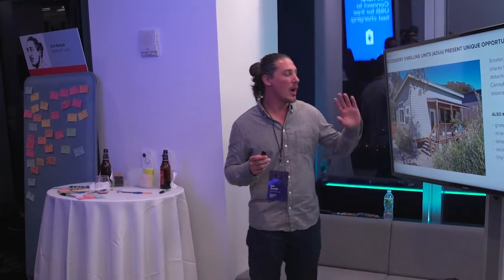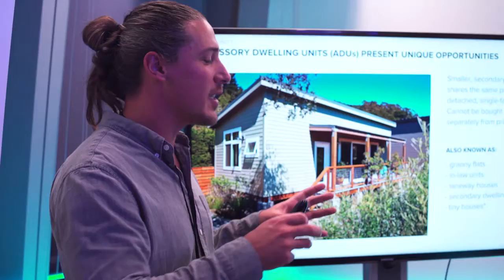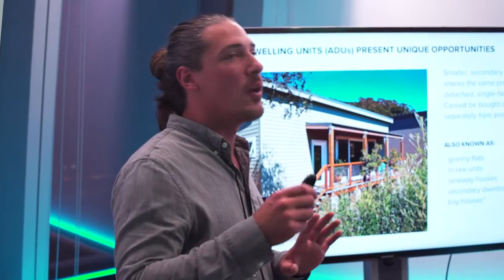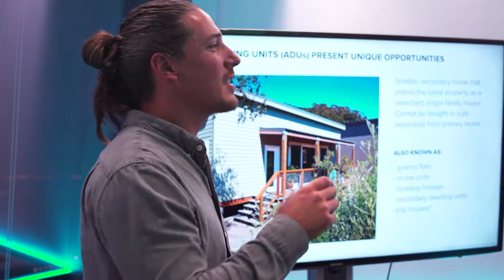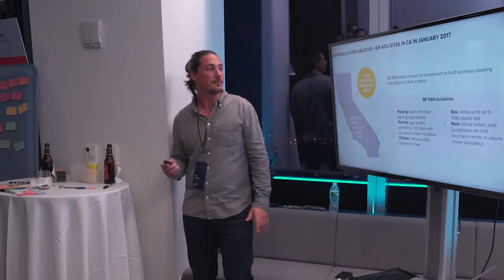Why we like them, particularly: they're small, it's kind of a bite-sized problem. Also it offers invisible density, which I think is an interesting opportunity where you're not going to get a lot of pushback from view corridors or blights on the horizon, where this thing exists kind of secretly. But it still does a lot for increasing density and availability of housing to more people.